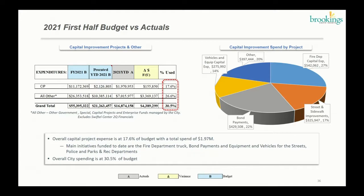It is important to remind that the heavy activity for this fund is in the third quarter, which is happening right now, and ends in September. Overall, our budget right now at the end of first half is at 30% of budget, and again, no red flags here. Everything looks on track.